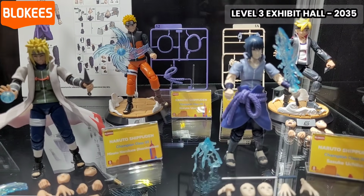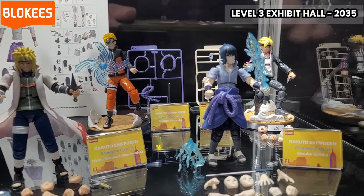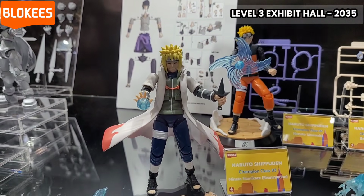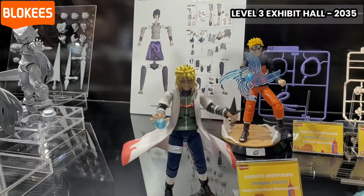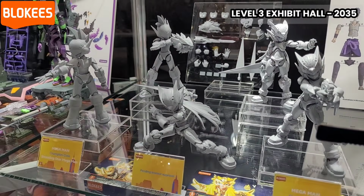And then here's some Naruto stuff over here as well. I don't know if this is currently out or if this is a new line that they're teasing, but nonetheless, they look pretty good. I never really got into Naruto. I mean, it's really long. I know my brother was into it, and I know a bunch of people talk about this being the second coming of DBZ, but not necessarily for me.